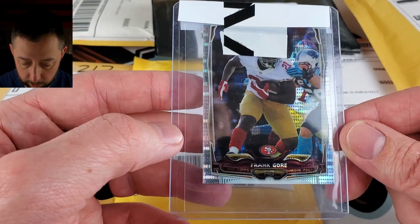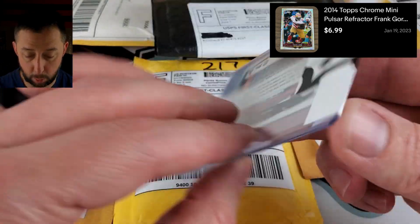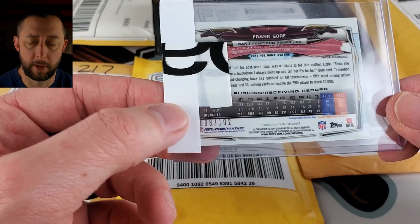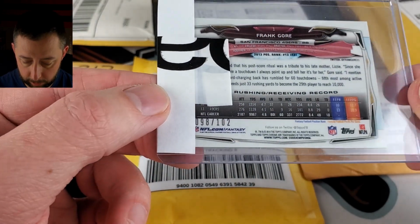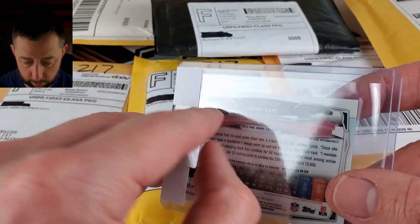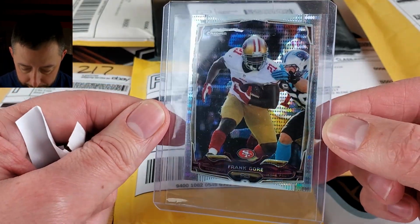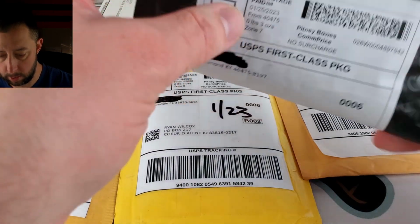This is a little mini Pulsar. Frank Gore. Not quite sure why I bought this. Maybe just centered. I think any parallel in the mini variants is numbered, so you can't really go wrong there. But Frank the Tank, future Hall of Famer, no doubt.